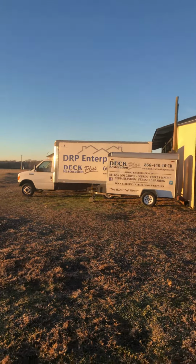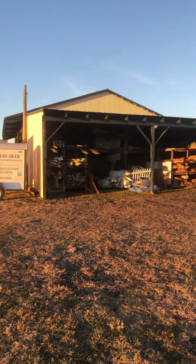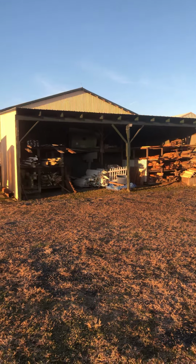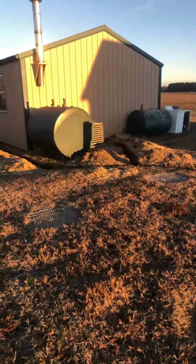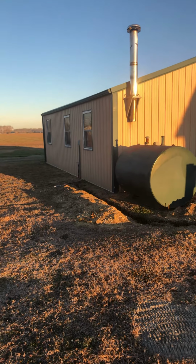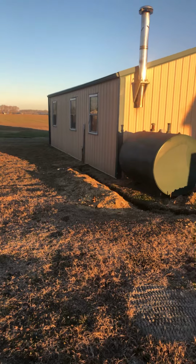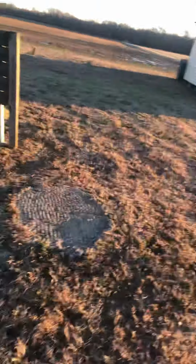So anyway, just getting the vehicles. We build decks, we do repairs and everything. This is our little lumber yard, we call it. Over here we have the new office. Over here the electrics have been finished up. In here, we ran the phone lines, and we're going to come around to the front.